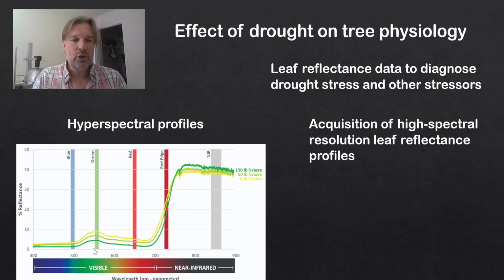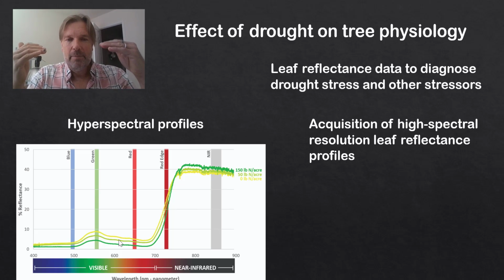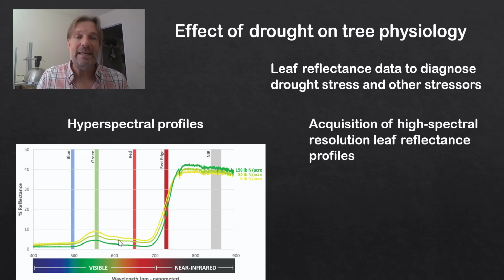And the reason why they're green is because in the visible part of the spectrum, you can see that the relative reflectance is highest in the green. It's higher in the green than it is in the blue and in the red, and that's why the plants are green. Okay, but then what happens is when a plant is drought stressed or stressed by other factors such as pests or not enough nutrients, the photosynthesis is compromised, and that means that the reflectance actually goes up because the plant is not absorbing that light as well as it should to perform its photosynthesis.